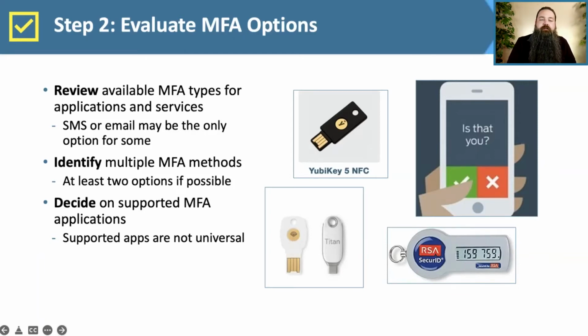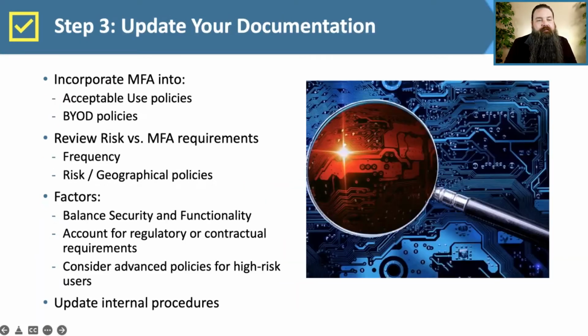And then we need to look at supported MFA applications themselves. Are we allowing users to use any code generation piece of software they want, or are we going to restrict that down to very specific options that our IT staff and our technical staff can have some dominion over and can actually manage correctly, as opposed to a piecemeal where some people are using the Microsoft Authenticator while others are using something else. Just things to keep in mind as you move forward.